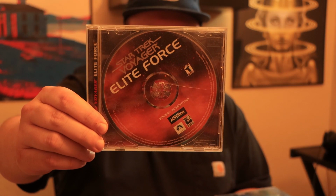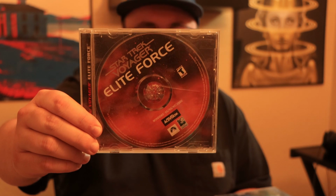But back to the first-person shooters, because that's what we're really here for, is Star Trek Elite Force, or Star Trek Voyager Elite Force. I know this is one of the first-person shooters in the Star Trek universe. I don't know if this, does it say anything about it? Of course not.